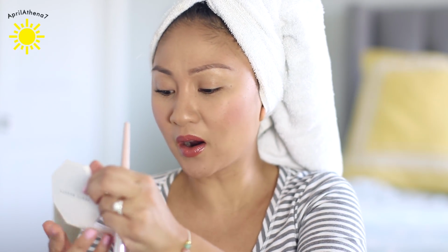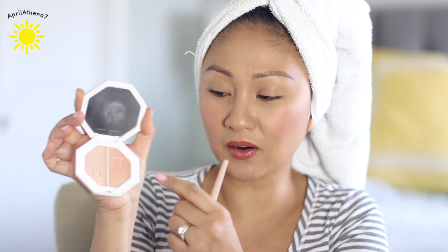The problem though with the highlighter, I don't know if it's just me or maybe I have short nails, but it's hard to open. It's so hard to open that I busted the highlighter already and dented it. That's the thing that I didn't really care for. Or maybe my nails are just short.